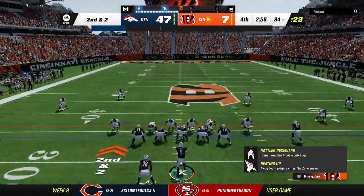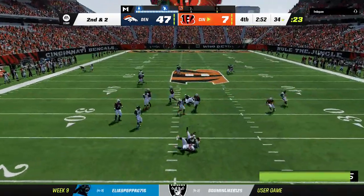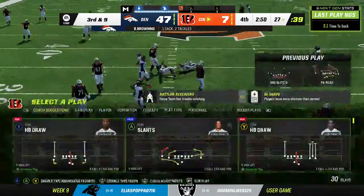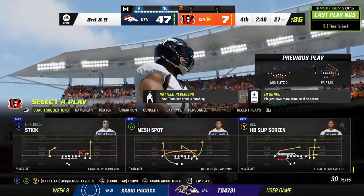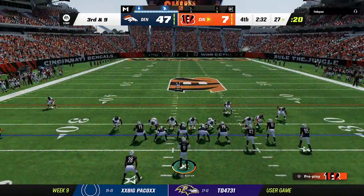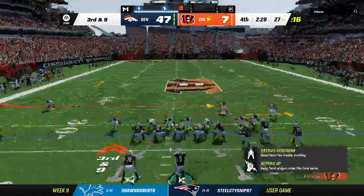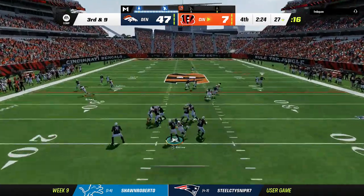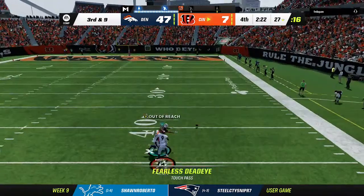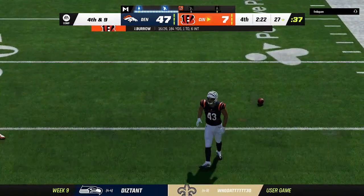At the 34-yard line. Off the play fake, here's Burrow. He'll be brought down by the Broncos. It's a sack. Baron Browning, the outside linebacker, dropping him for a loss of 6. Now, the Bengals on 3rd down. They've had good success, 5 for 8 to this point. This is 3rd and 9. They take a shot downfield there, but it winds up falling incomplete.